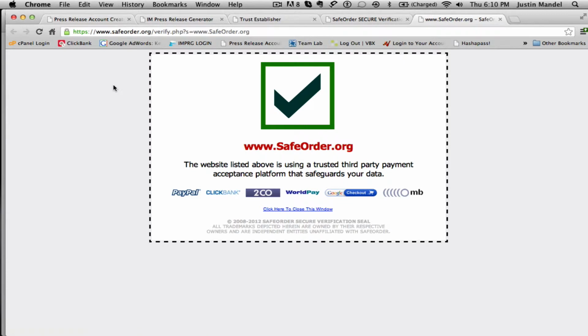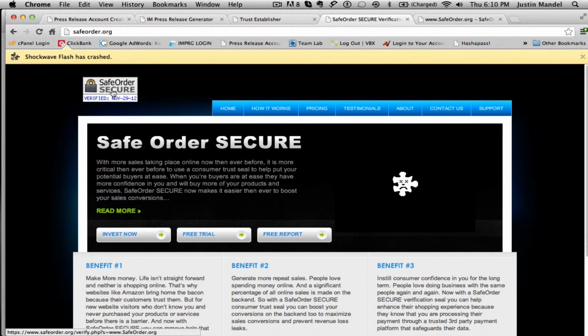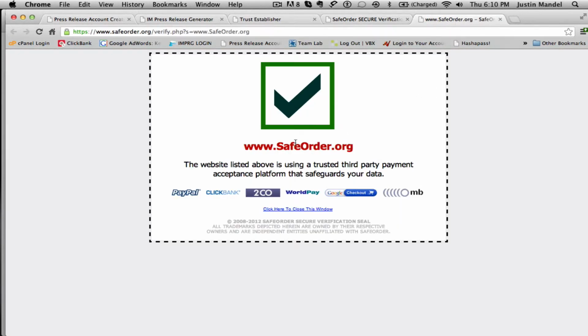If I click on the seal, all right, so what happens in this case is, because this seal is actually on the safeorder.org site, the Safe Order URL is automatically going to get input right over here inside the page. If you own joesbluewidgets.com, for example, then you're going to see joesbluewidgets.com right over here in red. All right, so that's everything.